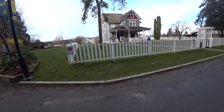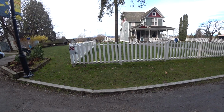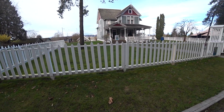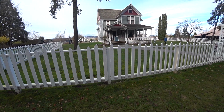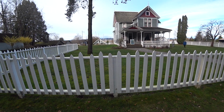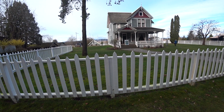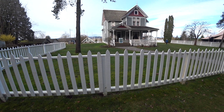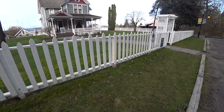Now they used to have tours here like a few days a week. It was $5 to get in and you could wander around and they gave you a tour. This is the first time I've come here and it's open, I think. I'm not sure. Yeah, it is open.